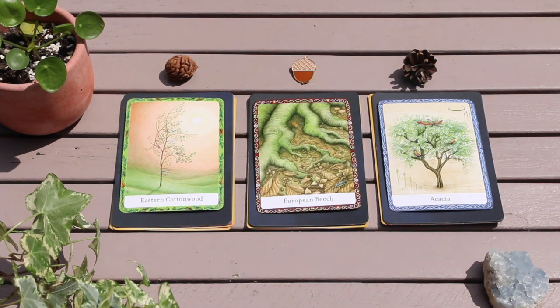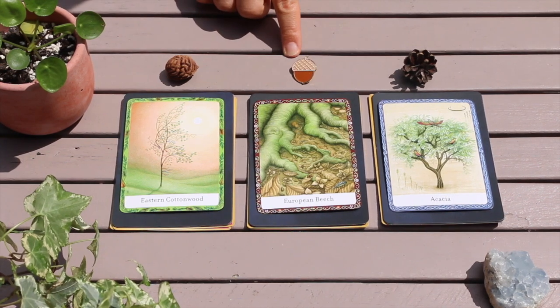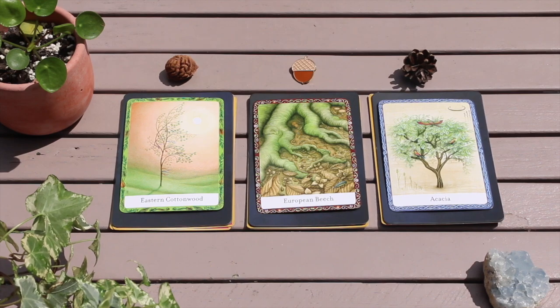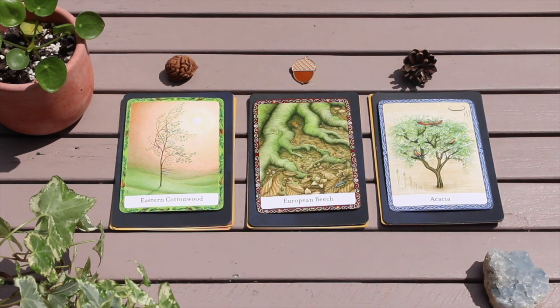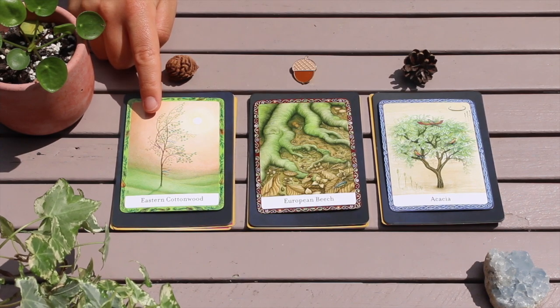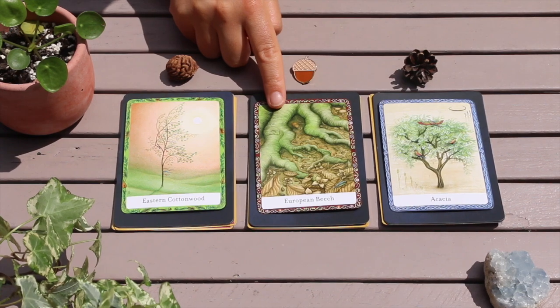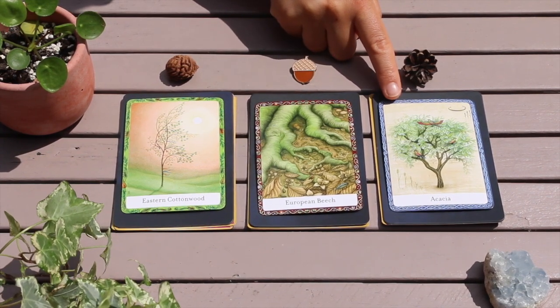In order to pick the right path for you, you can decide whether you want to focus on the charms. We have an apricot seed, an acorn, and a pine cone. Or you can focus on the cards. We have these beautiful tree cards. This one is the Eastern cottonwood in pile number 1. Then we have the European beech in pile number 2, and the Acacia in pile number 3.